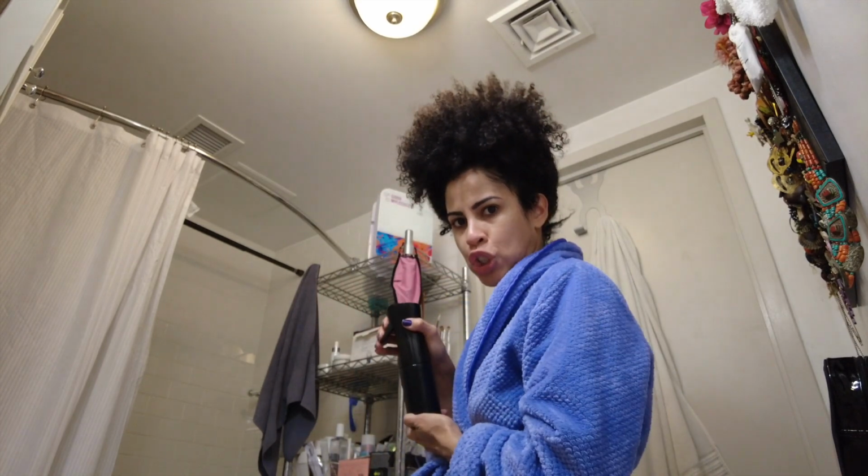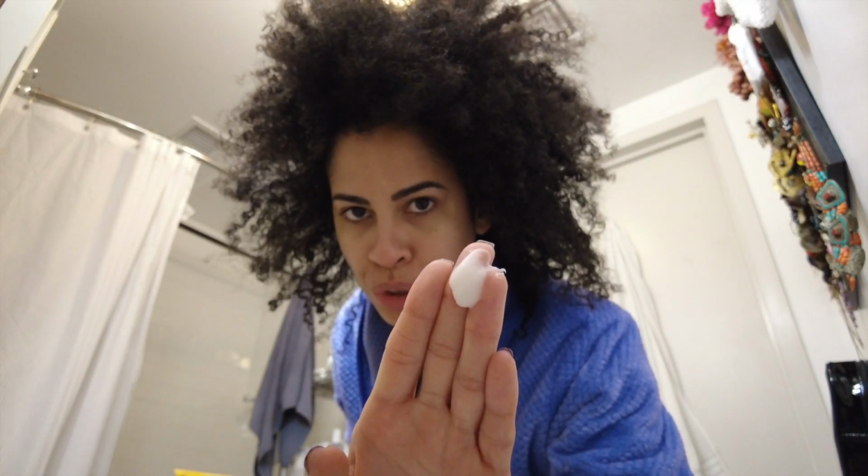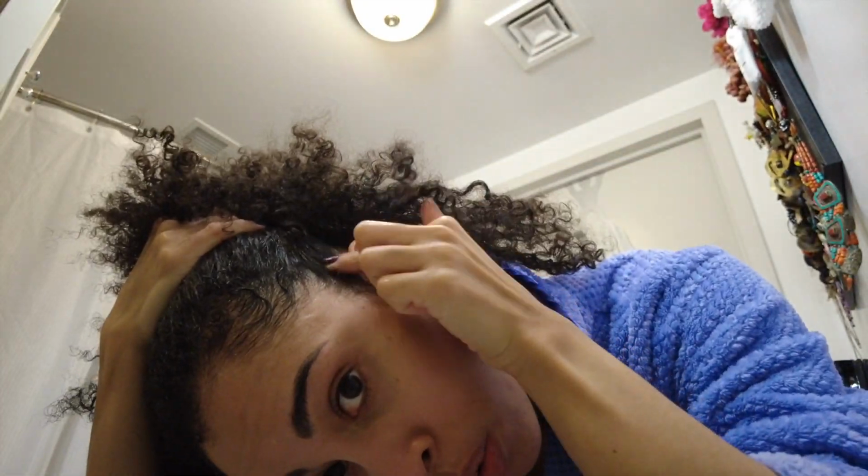Now that I just applied my Glytone, it needs to kind of sink in a little bit. That means let's go into this hair, okay? First step, release the Kraken. Second, spray bottle. Pattern curl gel. About that much will do. On the back and sides, so we can get that swirl and twirl, you know what I'm saying?